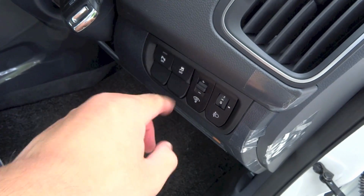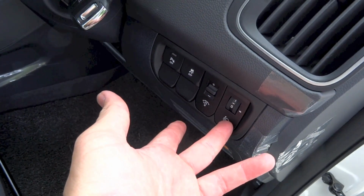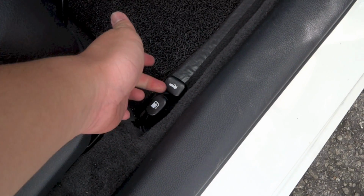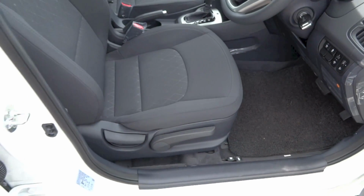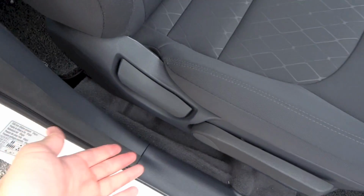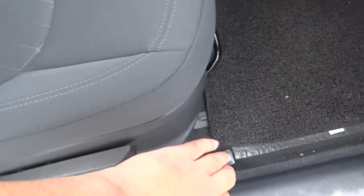Parking sensors, traction control. This lever adjusts the brightness of the interior at night, while this lever adjusts the level of the headlight. Boot lid release, and this lever releases the fuel flap. The driver's seat in this Rio Sedan does get full manual adjustments. This lever adjusts the seat back, this lever adjusts the seat height, while this bar down here adjusts the seat position.